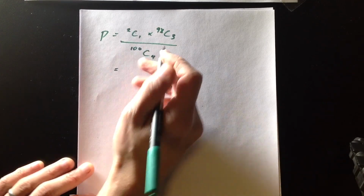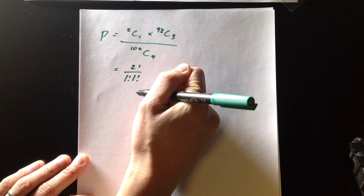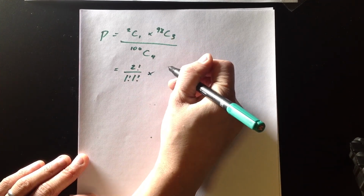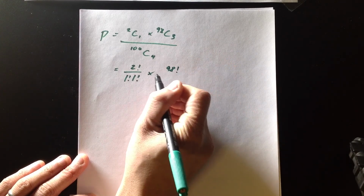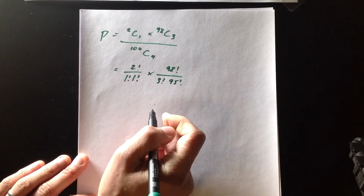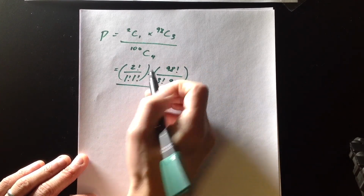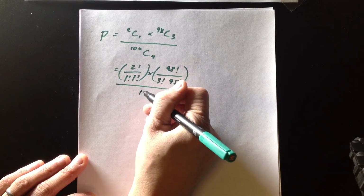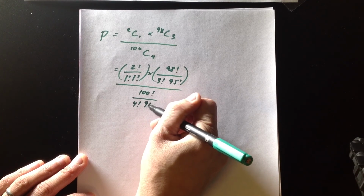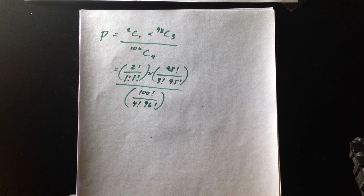Well, 2 choose 1, right? What's that? Well, that's 2 factorial on 1 factorial, 1 factorial. Yeah? What's this 98 choose 3? Well, that's going to be 98 factorial divided by 3 factorial 95 factorial. Okay? So there's one nCr, there's the other one. What's on the denominator? Well, same kind of pattern. You're going to get 100 factorial on 4 factorial 96 factorial. Okay, make sure you got your brackets in there because when you got fractions and fractions, it can be confusing.